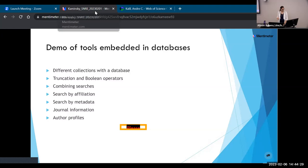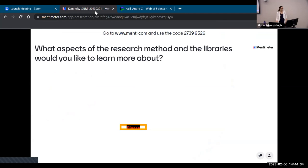And then lastly, I guess we have a few minutes left, but what aspects of the research method and libraries would you like to learn more about? This is also a time for questions. So thank you very much.